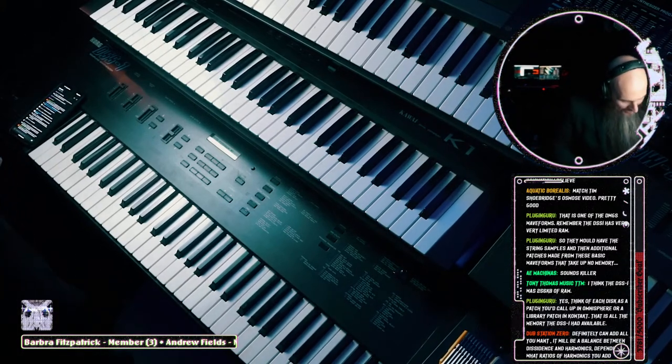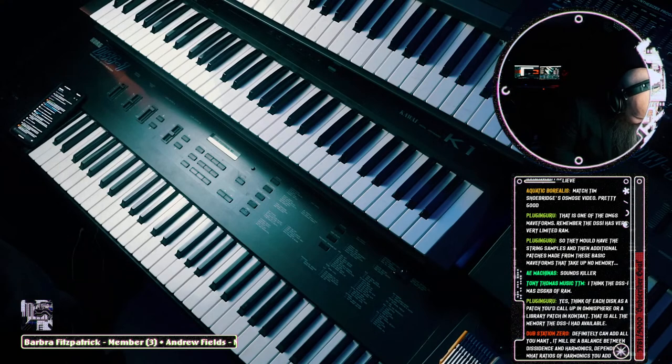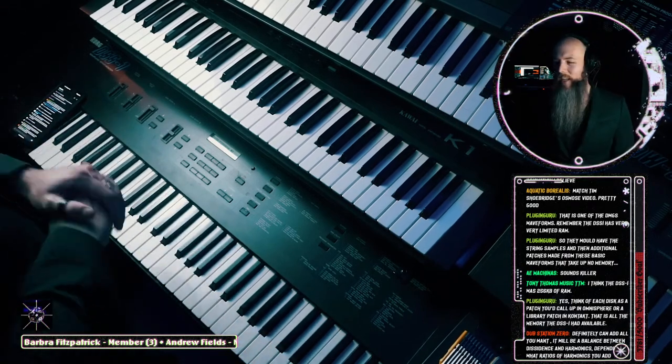Think of each disc as a patch call-up in Omnisphere or a library patch in Kontakt. That is all the memory the DSS-1 had available. Yeah, it's so crazy. It'll be a balance between dissonance and harmonics, depending on what ratios and harmonics you had. Yeah, so I definitely am going to try that out at some point.